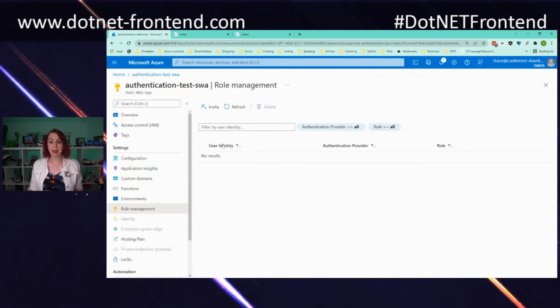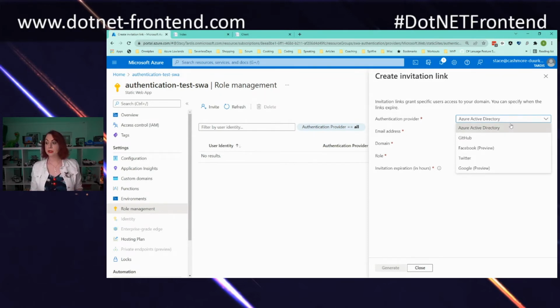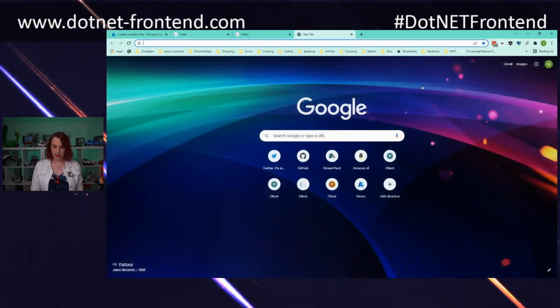It's actually amazingly easy. If we click on this invite button, you get to pick the authentication provider that you want to use. So Active Directory, GitHub, that Facebook preview I was talking about, Twitter, and Google in preview. We're going to be adding a GitHub user, and it's going to be Stacy Cash. And I want to give Stacy Cash that super user role. When I do that, I get an invite link that I can send out to people. I'll copy that to the clipboard and paste it in.